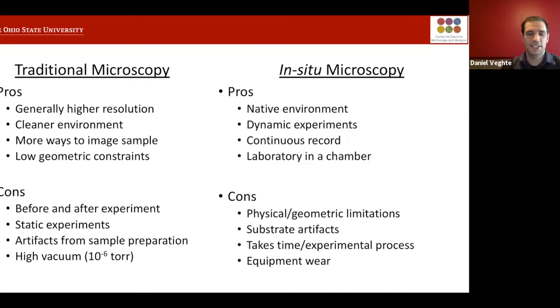But again, I like to mention, hey, there's a lot of things you have to think about when you're doing these experiments. So either physical geometric limitations of what your sample can actually be. Again, you'll end up with some artifacts because you're looking at a substrate surface generally. And these experiments do take a lot of time. So just think of the full experimental process, trying to figure out how to run an experiment inside of a vacuum chamber. And for us, equipment wear, it gets to be a little bit more wear on the instruments themselves.